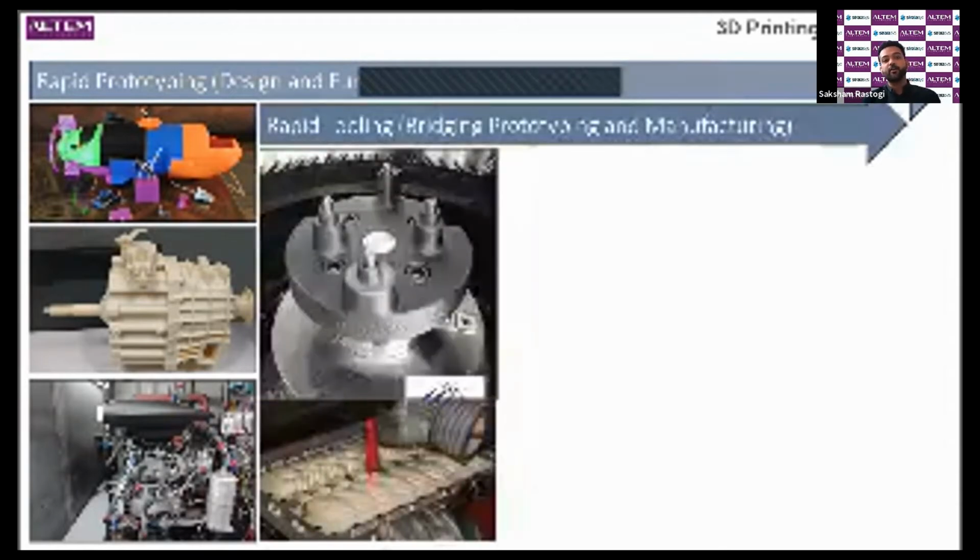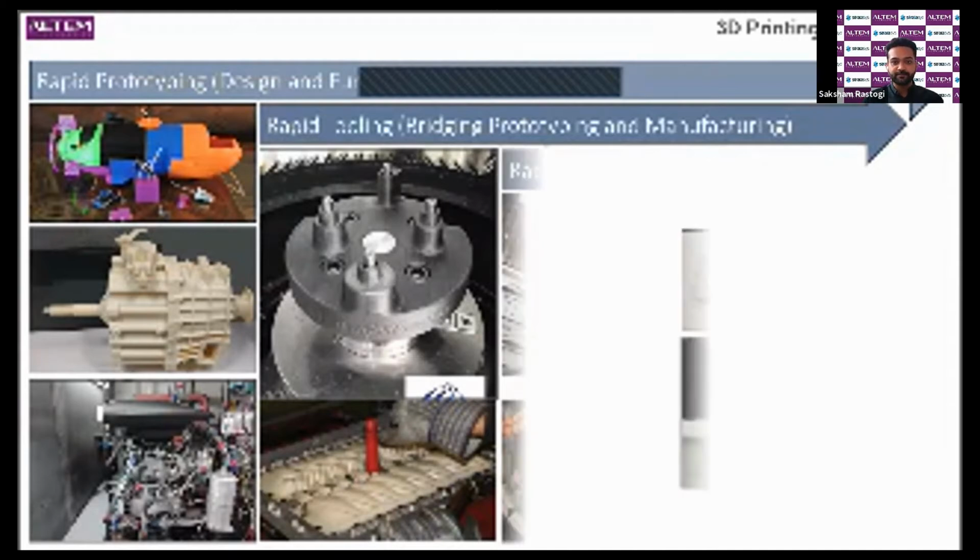Then we can also use it on the manufacturing side, on the manufacturing floor for the rapid tooling, where we can bridge the gap between the prototyping and the manufacturing side.